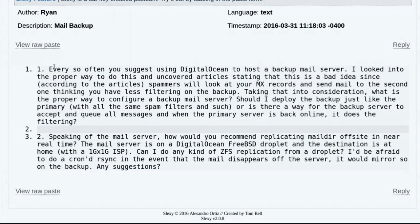All right, so Ryan's second part of the question says, speaking of mail servers, how would you recommend replicating a MailDir offsite in near real time? The mail server is on a DigitalOcean FreeBSD droplet, and the destination is at home. He's got a nice fast 1 gig connection, though. Can I do any kind of ZFS replication from a droplet? I'd be afraid to do a croned rsync in the event that the mail disappears off the server, since it would mirror on the backup. Any suggestions in this regard?